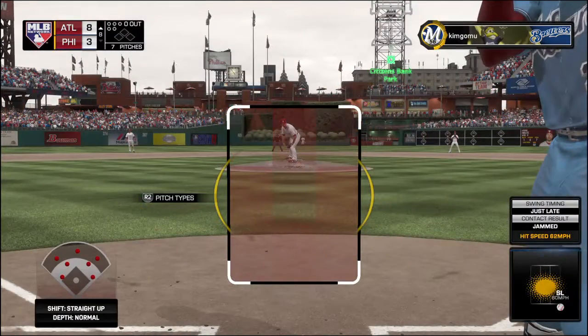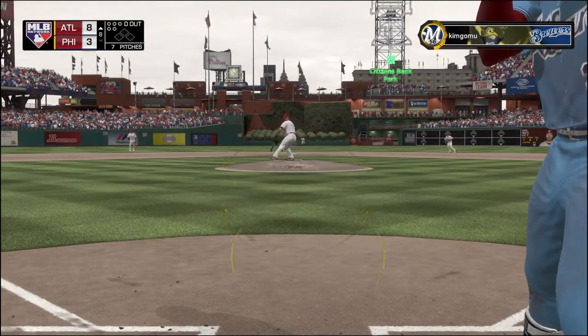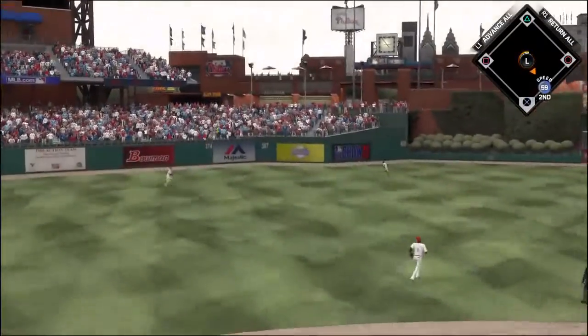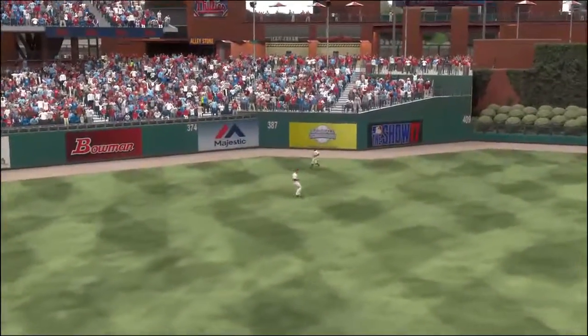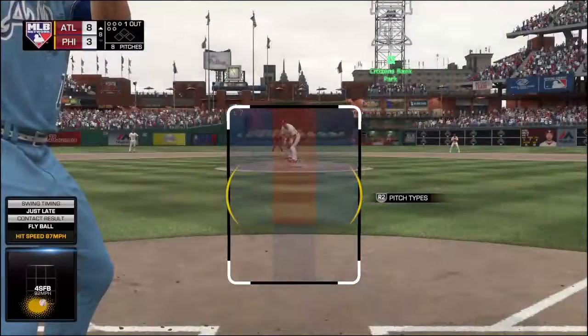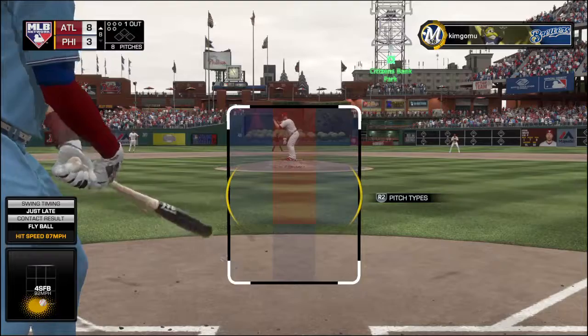So stepping in, Nick Markakis. 2 for 3 with a double on his line so far. Lifted the other way out to left center. Long run for the left fielder. He makes the catch. A great effort to get there and record the first out of the inning.